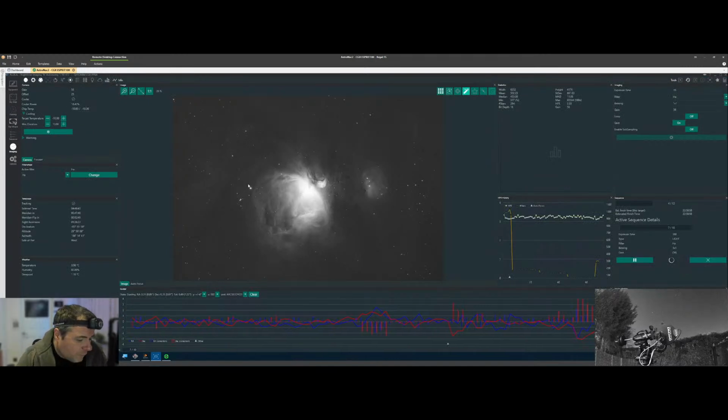My L-Extreme on my one-shot color camera is, well, unfortunately, really bad for halos on bright stars. It's a great filter, but it does suffer from halos.